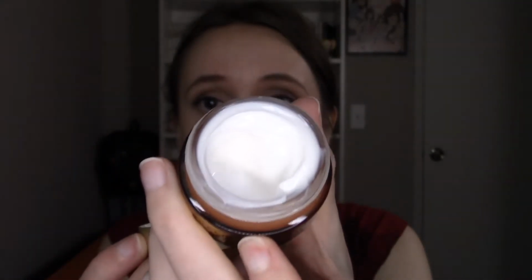But this is basically what it looks like, just a white eye cream, and it smells like their other Truffle Therapy line. If you've ever smelled the Truffle line, I don't know if that's what truffles are supposed to smell like, but this line in particular has a very unique scent that is specific to it. We got the face gommage in a previous box, and that smells exactly like this. So if you're a little sensitive to fragrances around your eye area, I would be a little wary of this because it does have a scent.